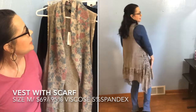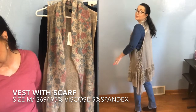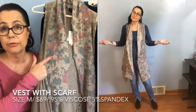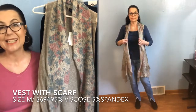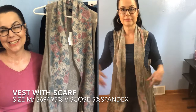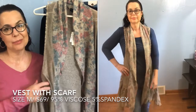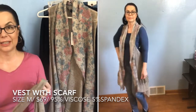This is from Fantasia, and the size is a medium, and this is called a mushroom color. But as you can see, it has these beautiful little floral designs in the front. And this was $69. Yeah, I liked it. I thought it was kind of cute. Like if it would have been 30 some dollars, I'd have probably kept it because I think it's very unusual. I don't have anything like that.